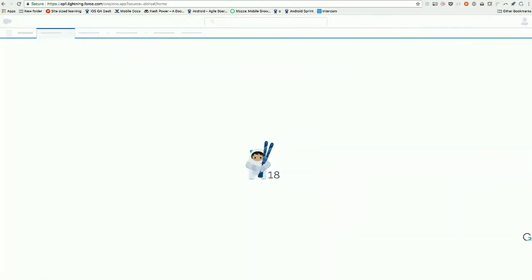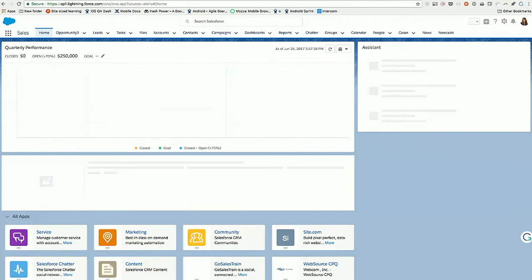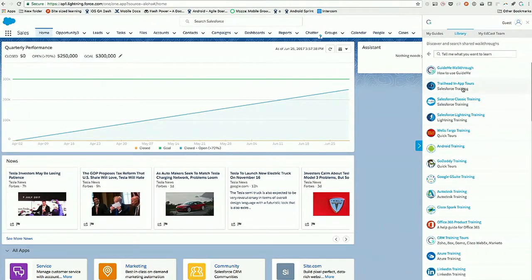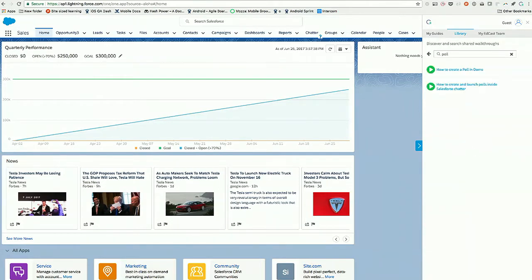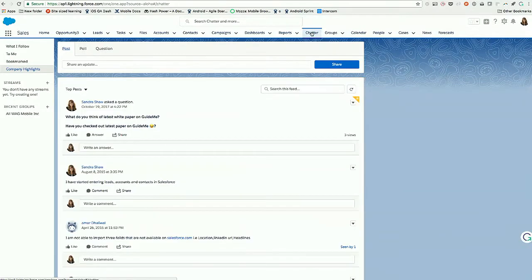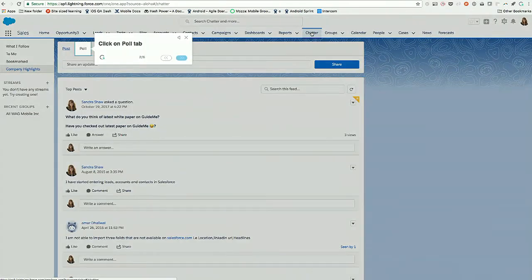For example, let's say we want to teach people how you can create a chatter, like how you can use a poll inside the chatter. So here is the GuideMe widget. I'll launch the GuideMe widget, and I'll quickly type in poll. And here it'll bring a contextually relevant guide. As soon as I click on it, using audio and video, it'll guide me step by step on what I need to do. So you can see here the learning and training is happening inside the application.